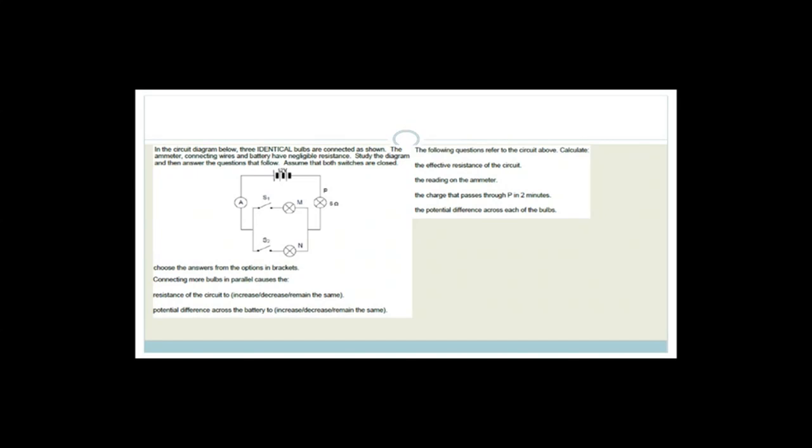I hope you've at least got as far as reading the circuit. It says in the circuit diagram below, you've got three identical bulbs, M, N, and P, and they're identical. The ammeter has negligible resistance. Use the diagram to answer the questions that follow. Assume that both switches are closed.